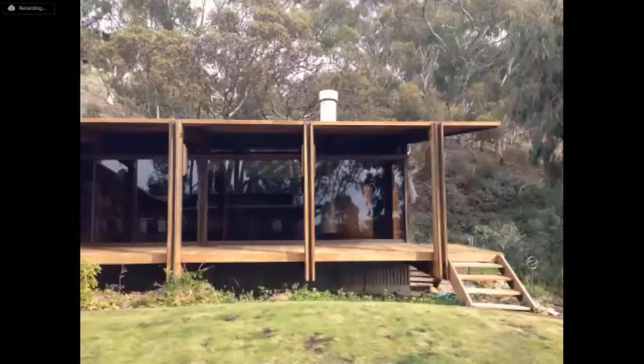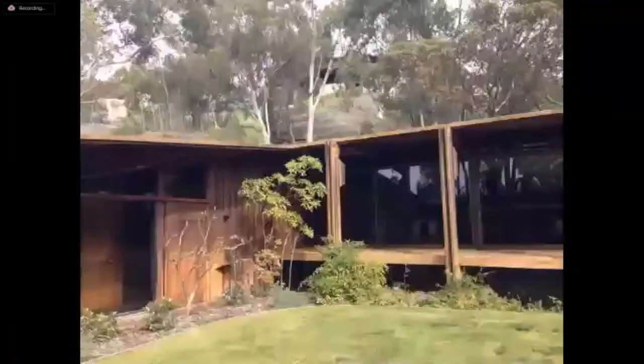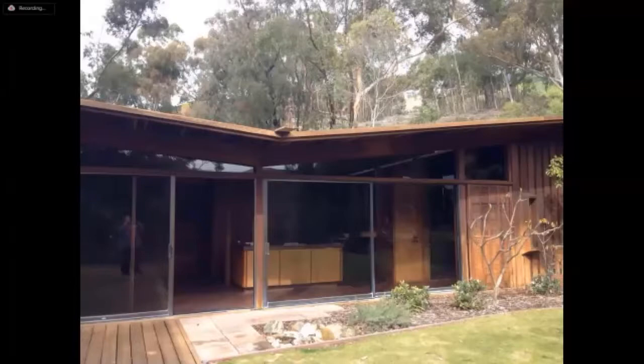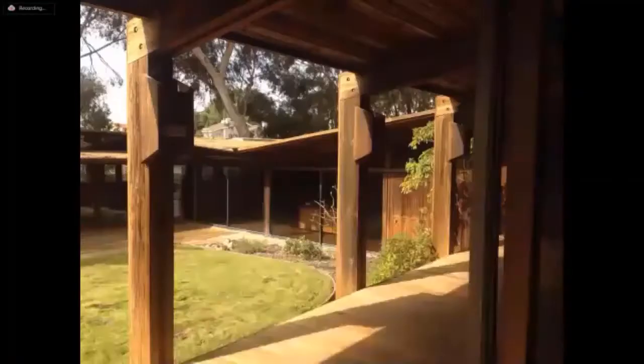The house is a U shape around a central courtyard. Again, you can see the roof structure with the wings, kind of like an airplane. The light fixtures you can see on this porch are probably hand-built by Fred Leiphardt or his craftsman, definitely designed by the Leipharts.